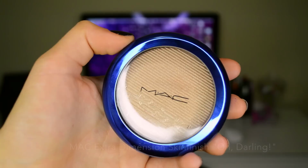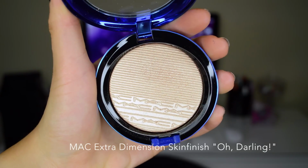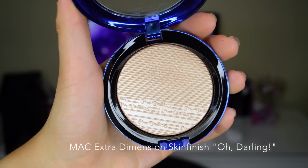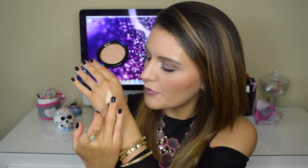It's the Extra Dimension Skin Finish in the shade Oh Darling, and it is in this beautiful blue limited edition packaging. I did use this once. I used it on Friday night, the day that I got it, because I was just so excited about it. It has this beautiful embossing on it. It's such a pretty gold shade. I guess I can swatch it now since I'm hauling it finally. Oh my goodness, it is so freaking pretty. I can't even with this shade.